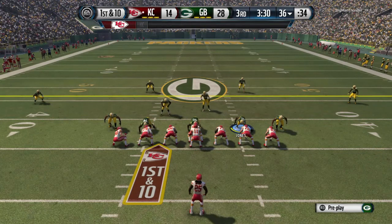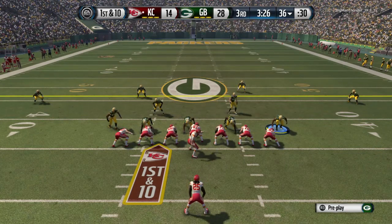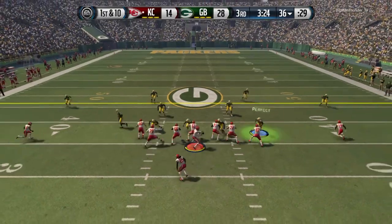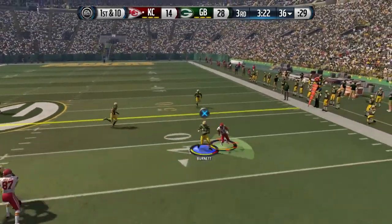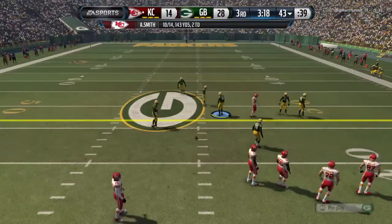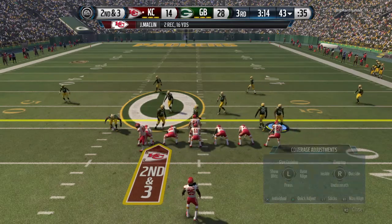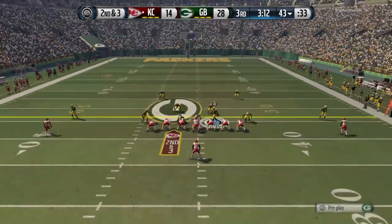They're going to the hurry up. Back to the line. When you see linebackers moving around like this, that means they're probably going to blitz. It's complete to Jeremy Maclin. The Chiefs have been awesome today on first down. That time, it's a nice play design. They throw the football, picks up solid yards.